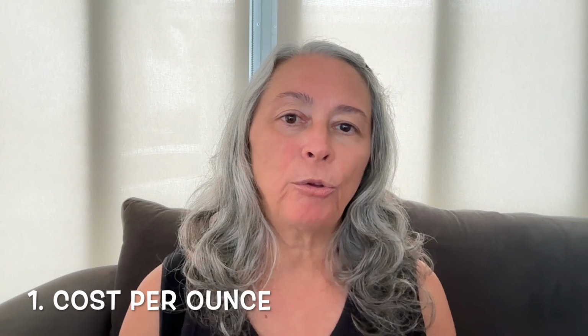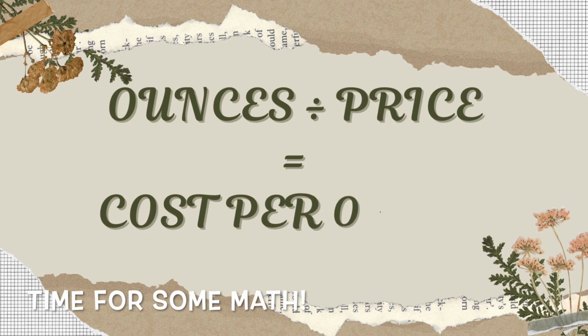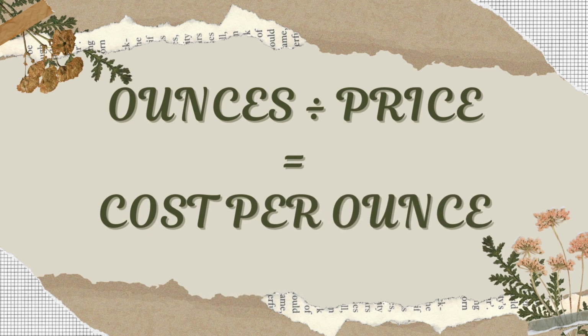Today, I'm passing down to you 2 old-fashioned hacks from my mom. This first hack has to do with calculating the cost per ounce when you're at the grocery store. And I'm going to show you 3 examples of 3 different but similar products and how to get the most value of them for your money. I'm going to insert some slides and talk you through them. To calculate the cost per ounce, you take the ounces divided by the price.